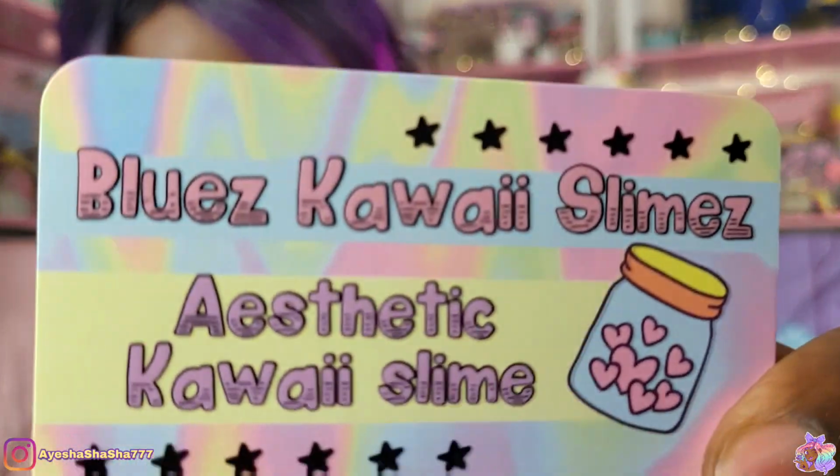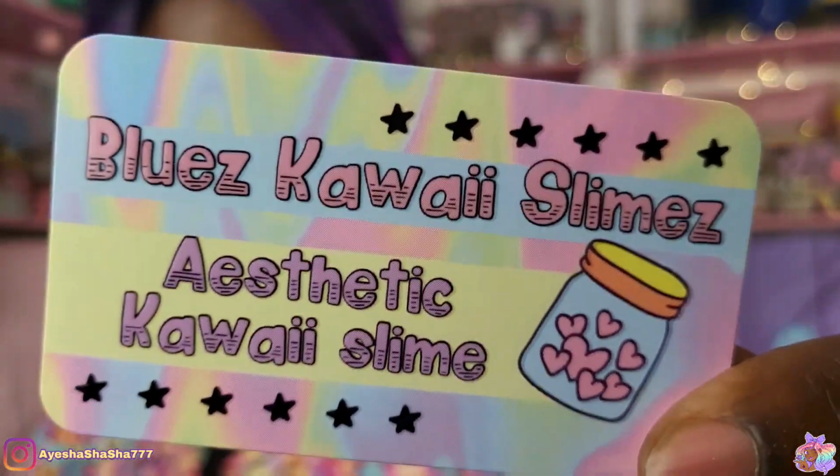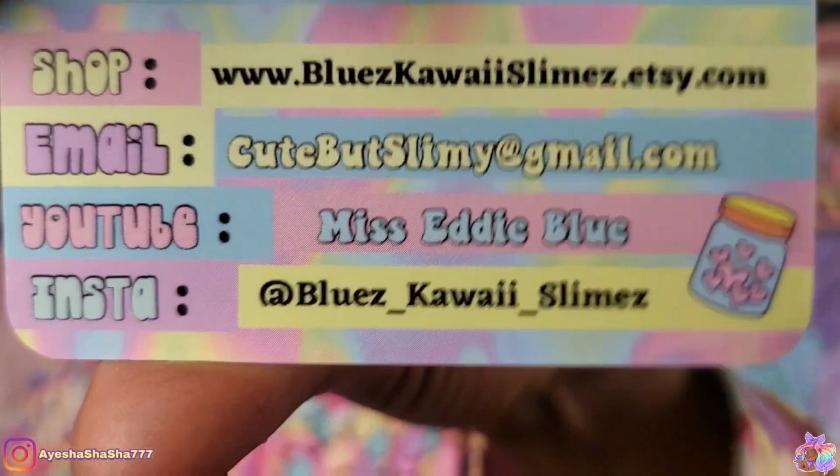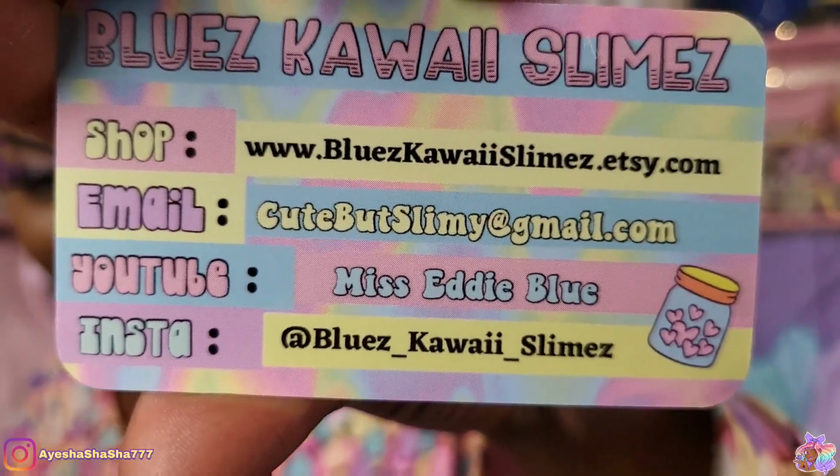But this is a really, really cute business card. This is absolutely gorgeous. Blue's Kawaii Slimes, and she is Miss Eddie Blue on YouTube. Definitely do check her out.